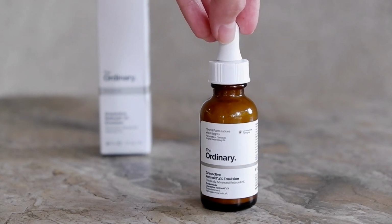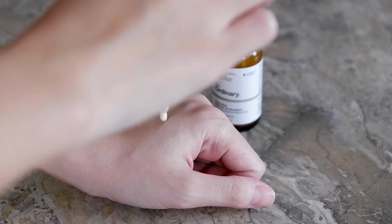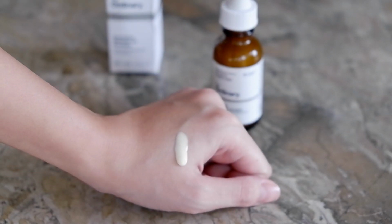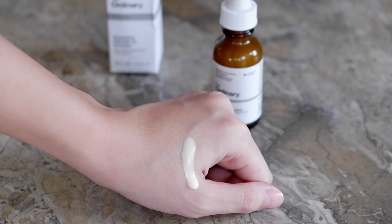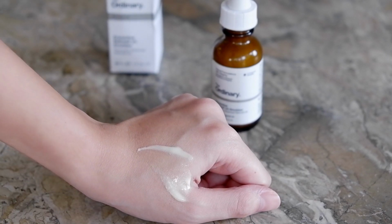The Ordinary's extended portfolio of retinoids includes the following formulations: while the new offerings of Granactive Retinoid in Squalene offer a very lightweight solution for better compatibility with several steps in a regimen, the existing formula continues to be a creamy, hydrating emulsion for those who prefer this format.